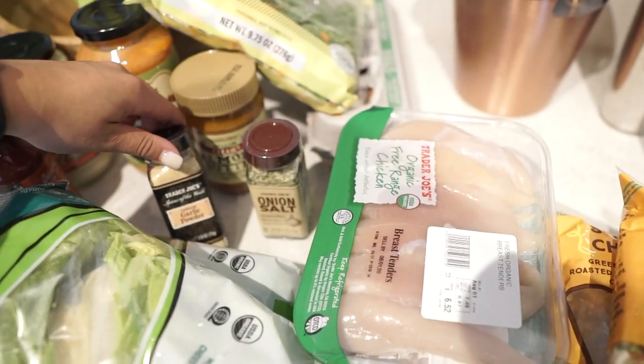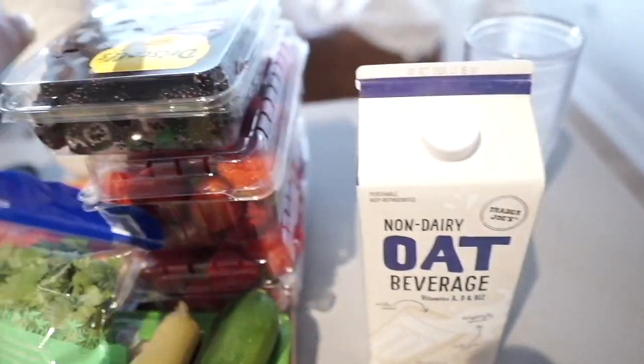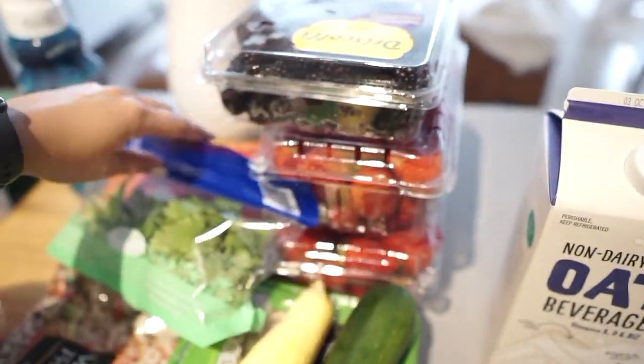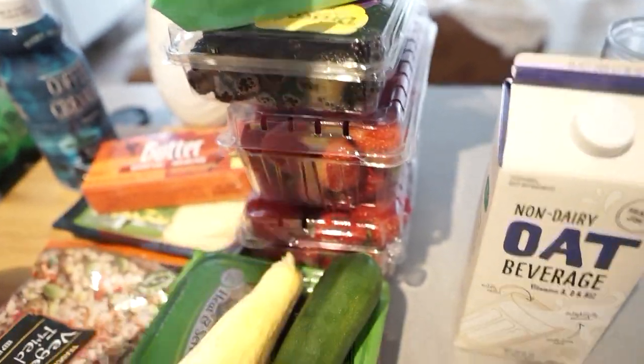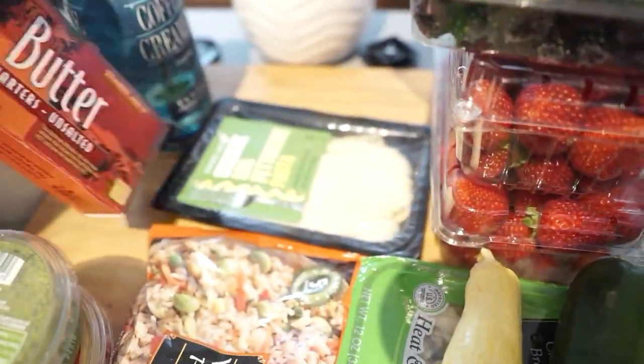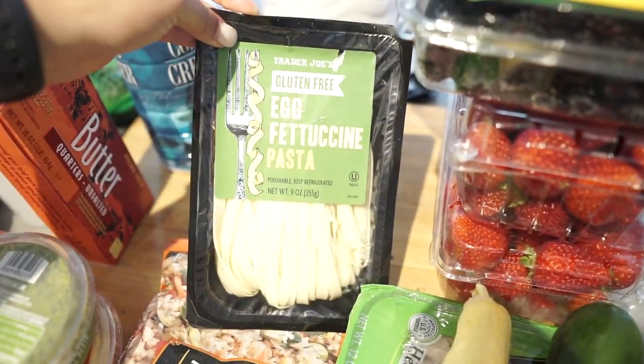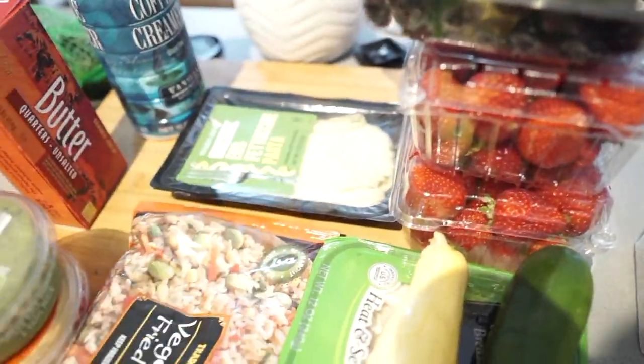And then we got garlic powder and onion salt because we were running low. I also picked up more oat milk, strawberries and blackberries. We got cilantro, zucchini squash. I got pre-made chicken for lunches just because it was honestly less expensive, so it's crazy. We got butter. Here's the fettuccine I got. It is gluten-free egg fettuccine pasta, and we've never had it, so I'm excited to try it.